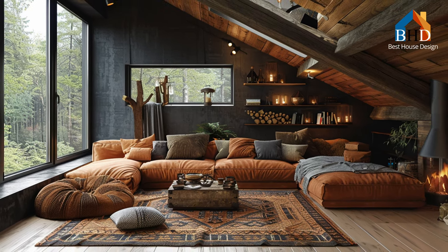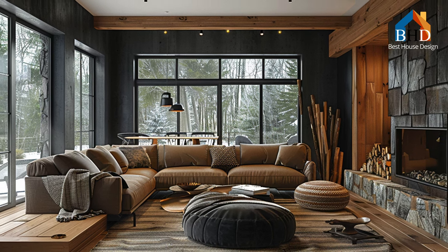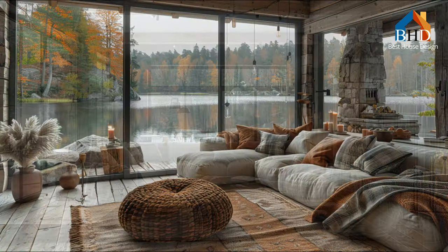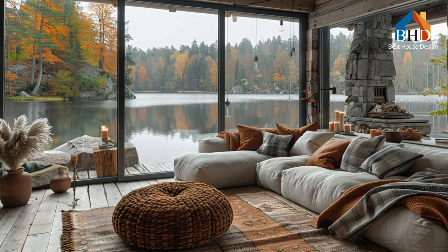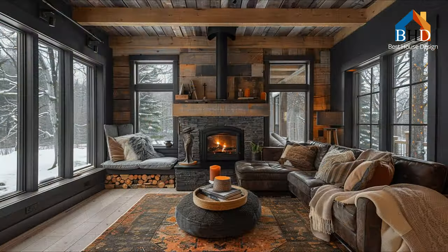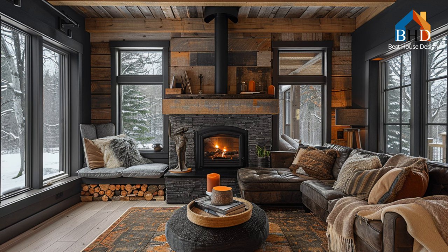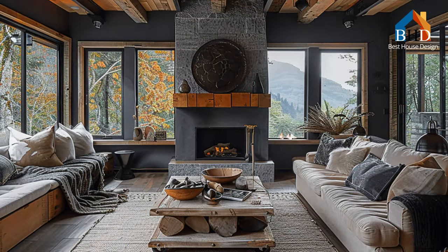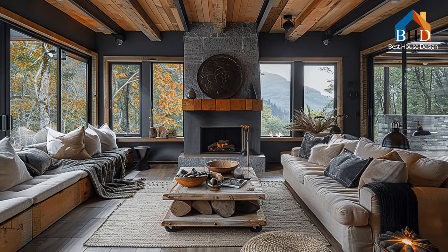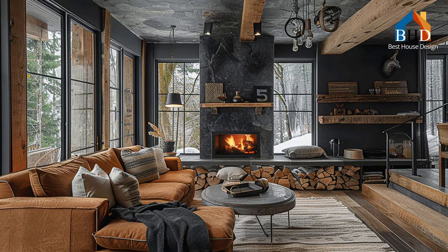By embracing this unique aesthetic, you are not only creating a home but crafting a sanctuary, a place where comfort, style, and authenticity converge. Whether your black house with rustic decor is nestled in the serene countryside, overlooking a bustling cityscape, or situated somewhere in between, it serves as a reflection of your individuality and taste.